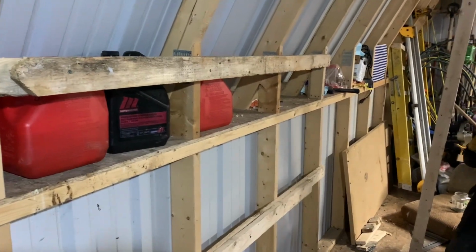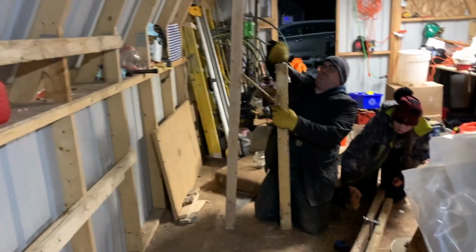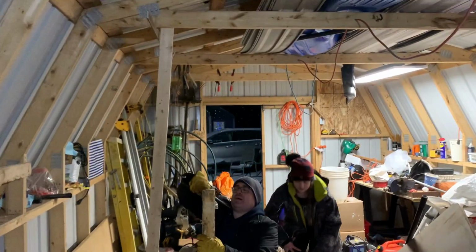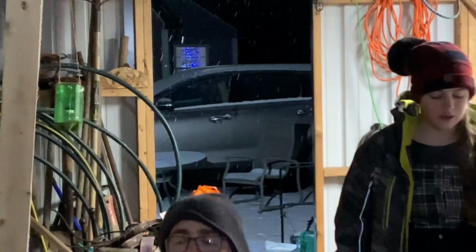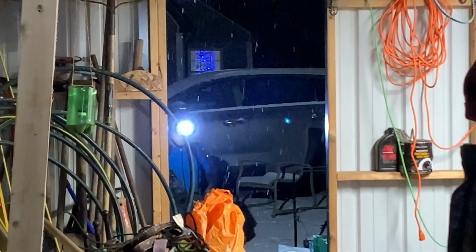So we've got some framing up already. Oh, it wouldn't be so bad if we weren't using old bits of strapping. Ow, stop whinging. Look at that snow out there.